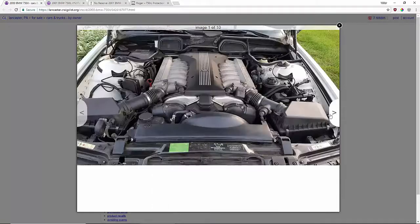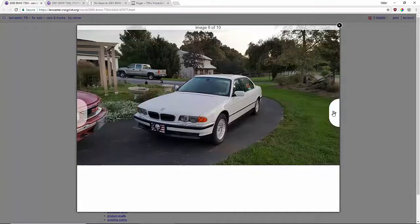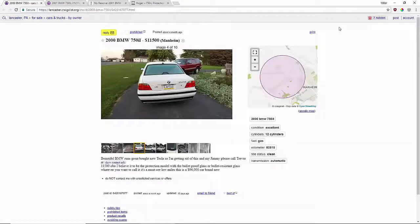But the seller mentions that it's a protection package. Let's take a quick look and see if there's anything on the option list. There it is. It says right there that it has break-resistant glass. So you can kind of think that maybe that is bulletproof. Unfortunately, it's not, and there are a few dead giveaways. One is the fact that the rear windows go down. The other is that it has a sunroof. On the US market protection cars, you do not get lowerable rear windows, and you definitely don't get a sunroof. So that's a dead giveaway.